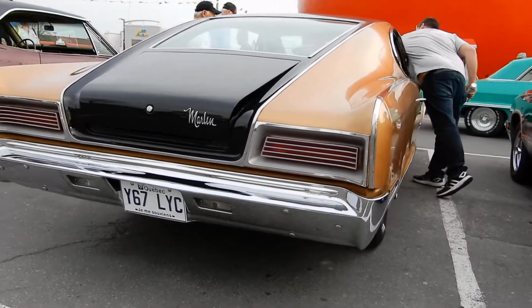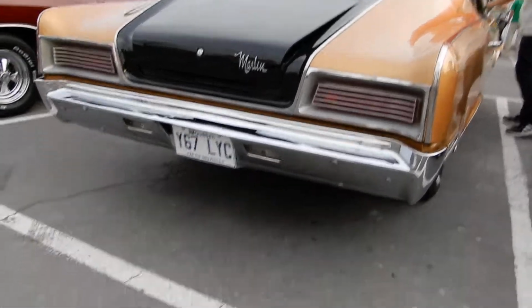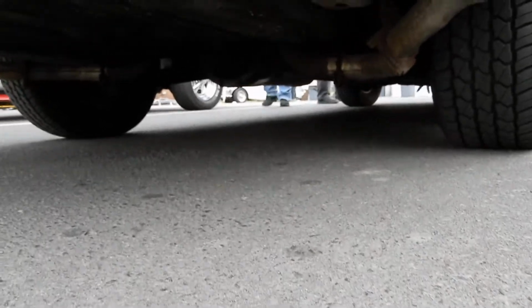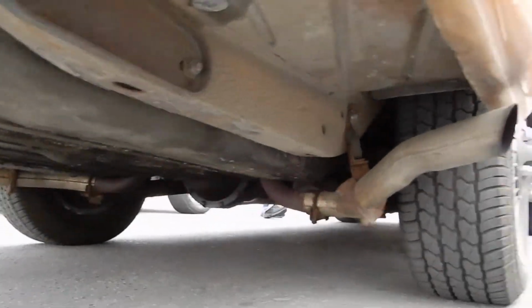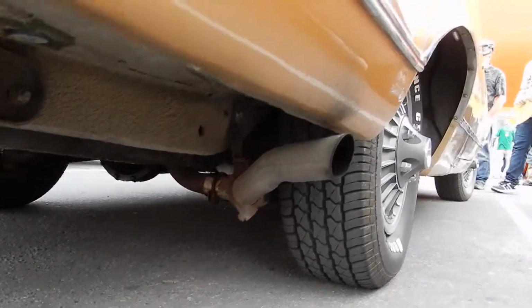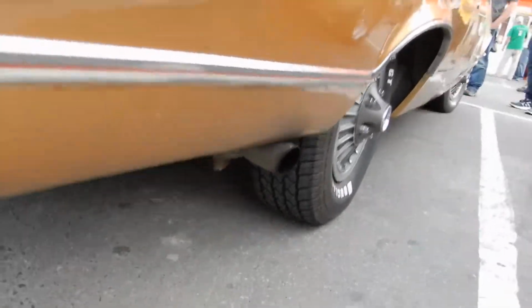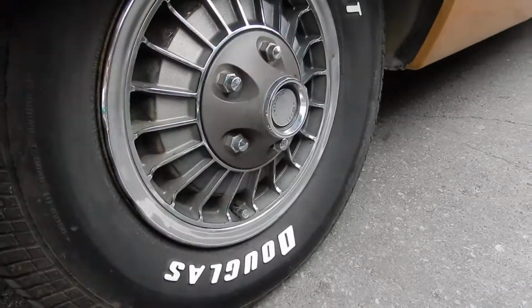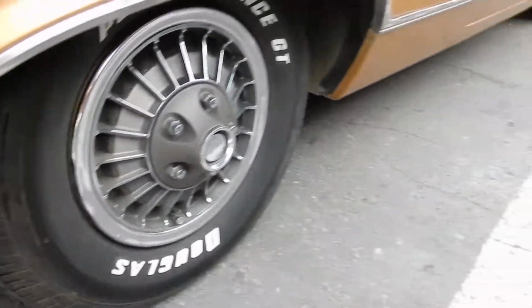What a beautiful automobile. Very groovy, man. Fucking clean. Very nice example. Man, I love those caps too. Hey, look at those caps. Look how cool they are. They almost look like wheels, low wheels.